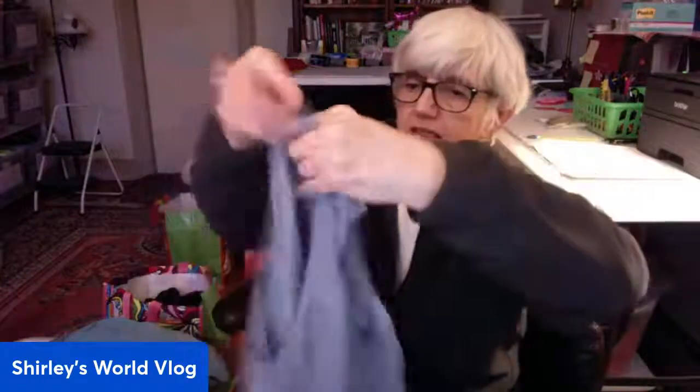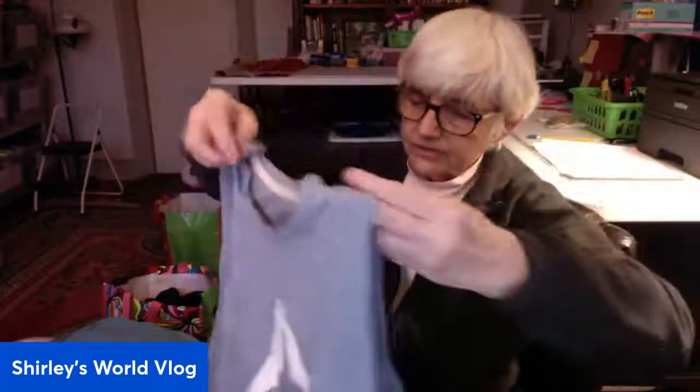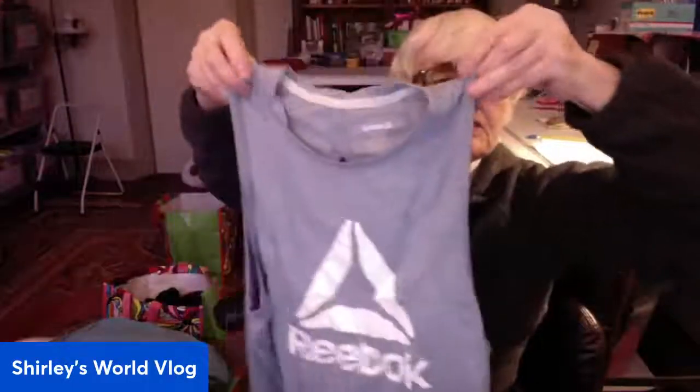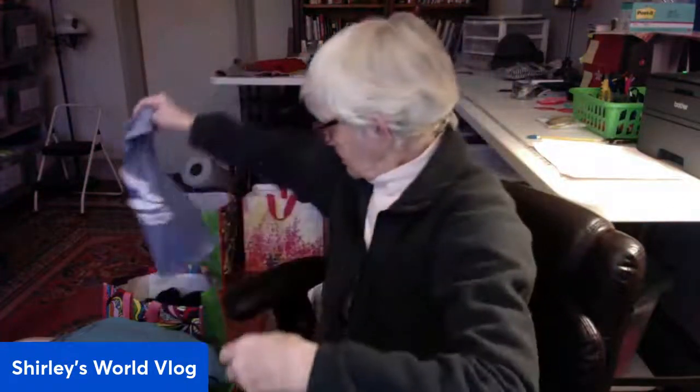Reebok. It's a little muscle shirt. Has an open back, slit on the back. Gray Reebok gym shirt in a medium. I may have to keep that Kiss My Grits shirt.